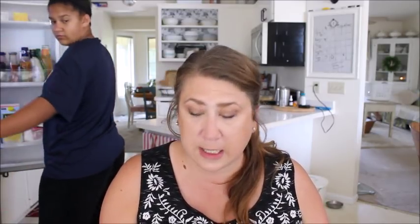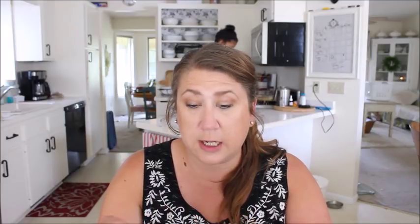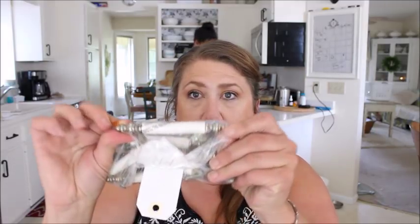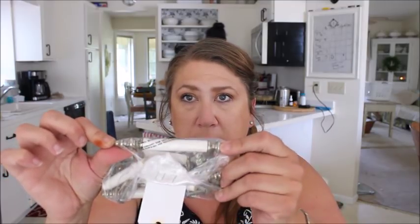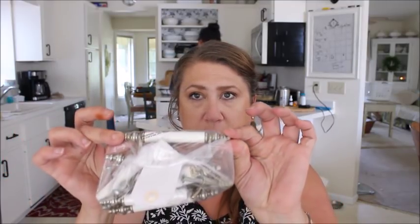So I went through the hardware area and I always look, but very rarely do I find anything. This week I found a little grab bag for $4.99 of drawer pulls. I don't know if you're going to be able to see that, but they're silver on the outside and white porcelain in the middle, and they're probably 5 inches long. And it's a whole bag of them. I am so excited.